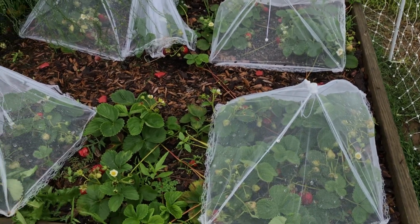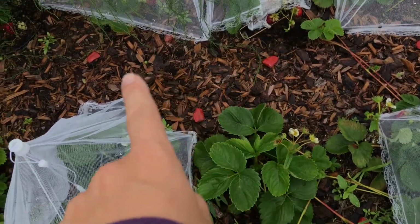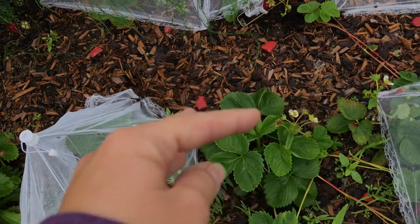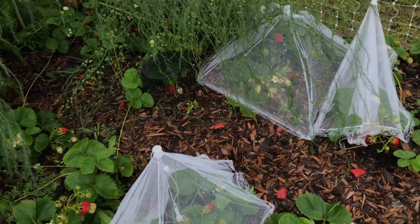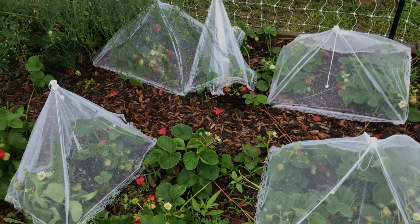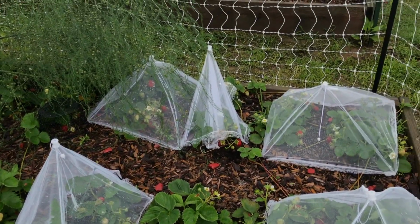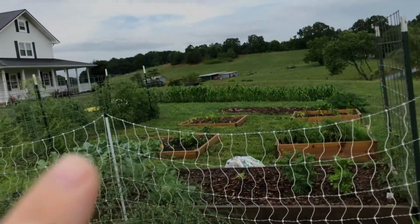I have tried scare tape. It hasn't worked. I have tried painting a bunch of little rocks red before these were ripe and let the birds come peck on them and learn that they're not something they want, but that hasn't worked either. So again, I love a suggestion. Let me hop around to the other side, come out of the fence, and show you all that stuff out there.